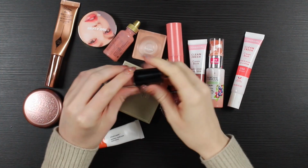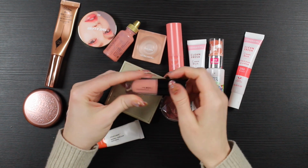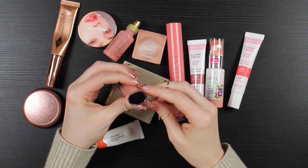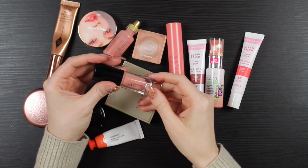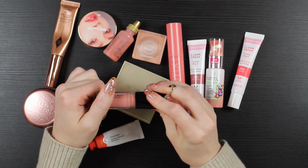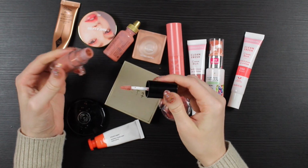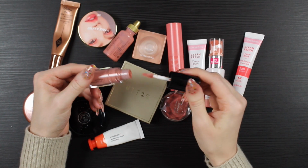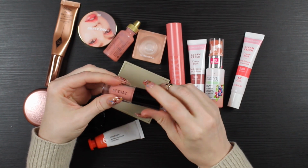This is another similar to Glossier Dusk. This is by ZC. It's their Silky Liquid Blush in 02, which I believe is called Milk Tea. And this is another color that's difficult to come by. It's really light and pretty neutral. And I really like that about it. And I haven't had it for that long, so I haven't had that many chances to wear it.